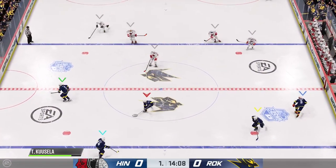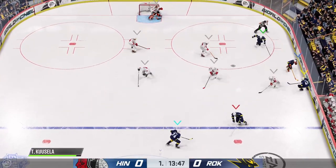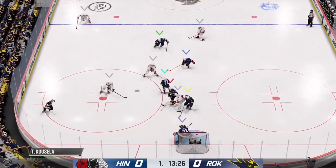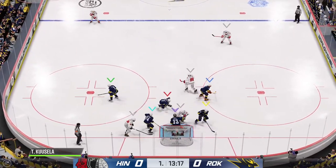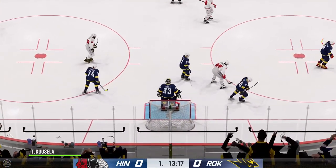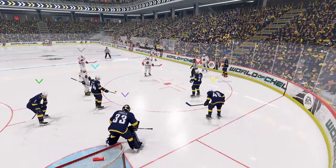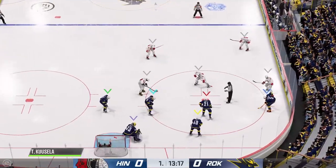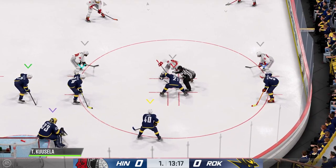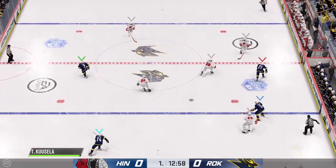Handles the puck. And they send it right back to him. Oh, and that's poked away in the offensive zone by Tippett. Quick pass to Martin. And he keeps that one out as he gets a piece of the glove. Both teams are set. They're ready to drop the puck. Puck is dropped and he wins the draw here in the defensive zone.